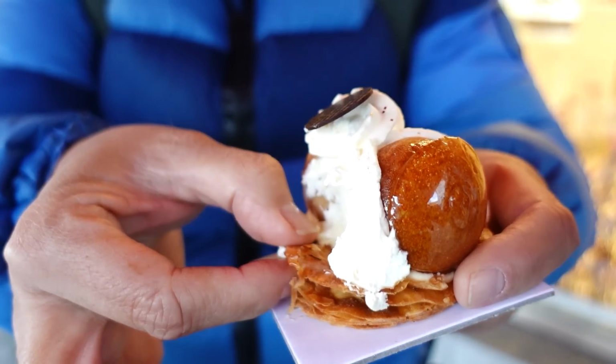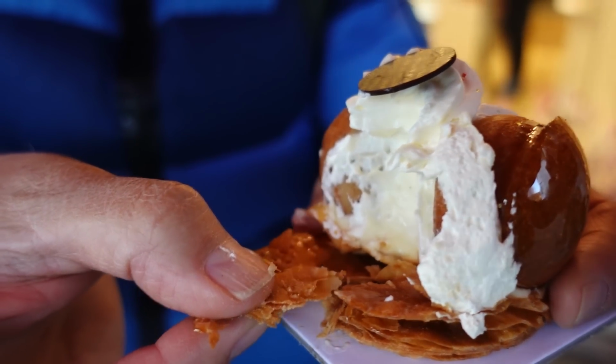Oh, I'm actually a huge fan of this. The outside is like nice, hard sugar, which for some reason is nice with the very soft cream puff. You got the flaky pastry puff here. Sorry, I'm just going to take a little bit with my hands.